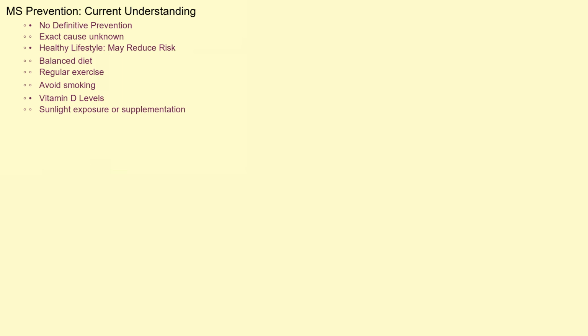Unfortunately, there's no definitive way to prevent MS, given the lack of understanding of the exact cause. However, maintaining a healthy lifestyle, including a balanced diet, regular exercise, and avoiding smoking, may help reduce the risk. Furthermore, ensuring sufficient vitamin D levels, either through sunlight exposure or supplementation, is often recommended.